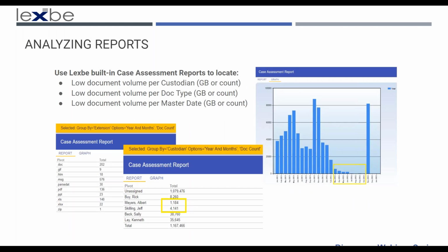Once you've done that, you can do a graph like this one where in that second table, you can see the number of documents per custodian. And so we've got close to 10,000 for Rick. We've got well over 10,000 for Sally and Kenneth. But then for Jeff and Albert, they're significantly lower.